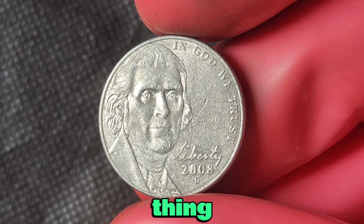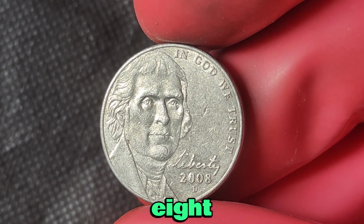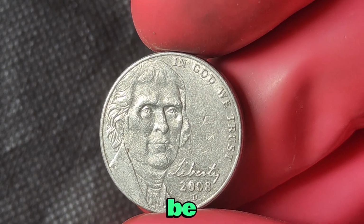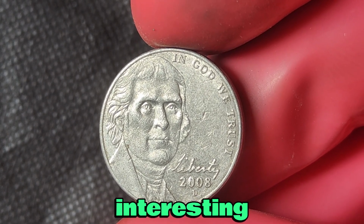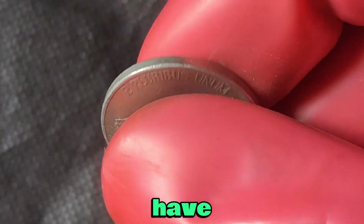Now here's the thing. Millions of these were made. In fact, over 280 million 2008 D nickels were struck. So why would one be worth so much money? Here's where it gets interesting. Most of these coins are worth face value, 5 cents, but a small number of them have something special.